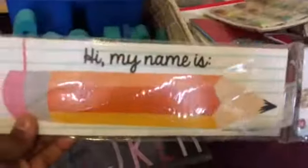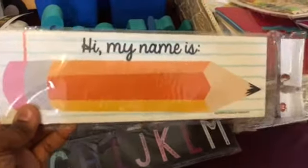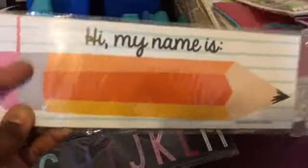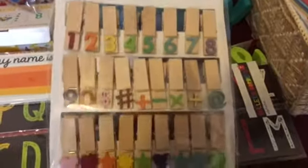I found these, and I know that I hold a different pattern or design, but I like the fact that these say, "Hi, my name is." So I only found 1 pack, unfortunately, but I'm going to use these as the name tags for the beginning of the year, and the other ones that you saw in an earlier video as cubby labels.